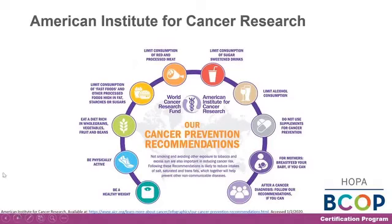So as I said, the American Institute for Cancer Research has these guidelines. I'm not going to read all of them. You can read through these on your own, but this is a really nice graphic that they put out. Again, you can find this on the website listed below or on their website at aicr.org. You can see the different recommendations that they provide. So 10 different focuses on diet, nutrition, and physical activity. And again, they're all linked to the consumption as well as how you eat, what you eat, and the importance of maintaining a healthy weight.